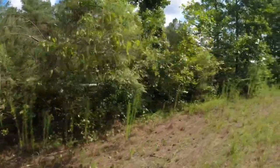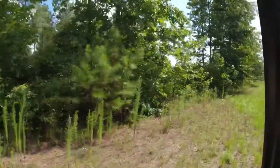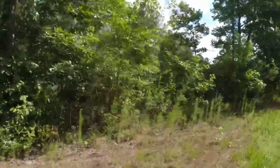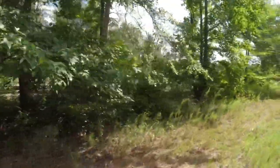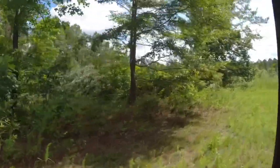They're getting close to having this knocked out. A few little hardwood trees down the edge of this lane. They're working back through it. They said today, I believe it's gonna be sometime tomorrow. They might get it all cut today.